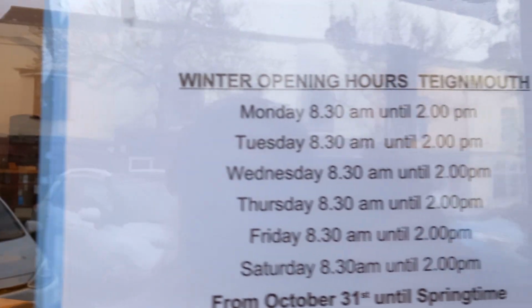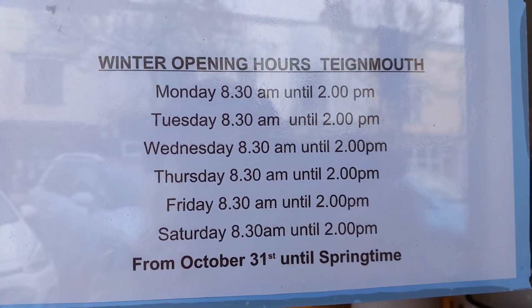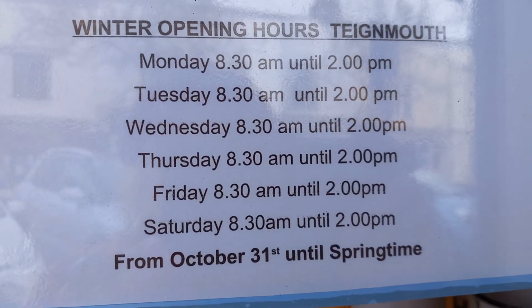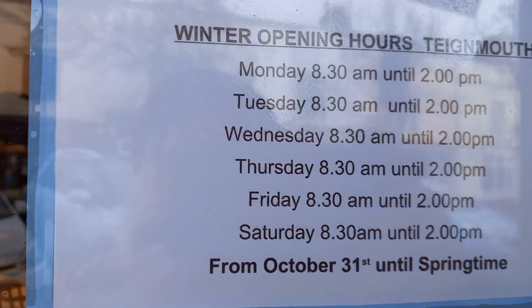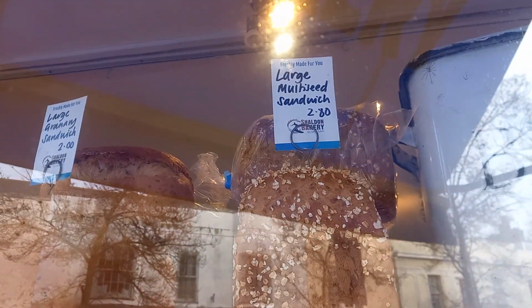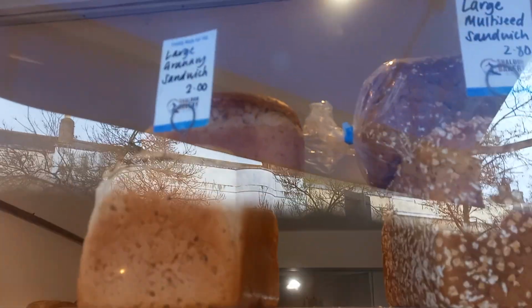Our winter openings in Teignmouth, Monday 8:30 until 2 p.m. Tuesday's the same, Wednesday's the same. And that's from October the 31st until springtime, and it's open more. You've got the bread up there. Malty sandwich. A large granary sandwich.